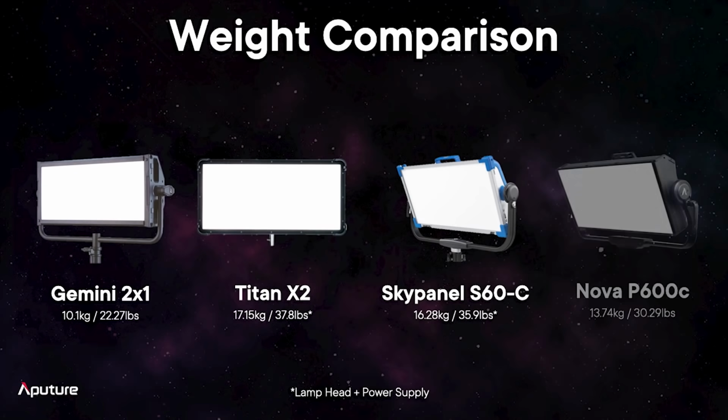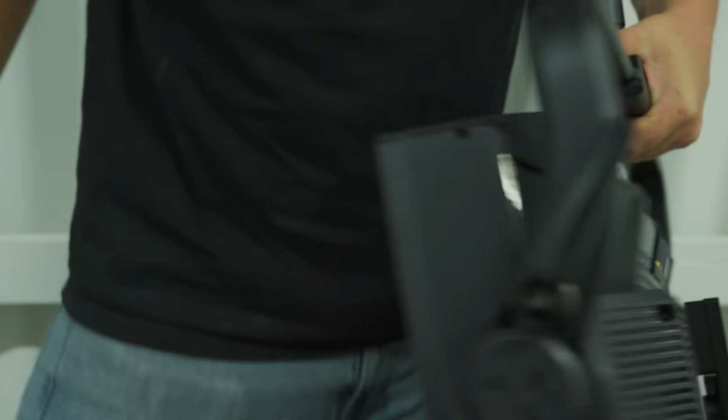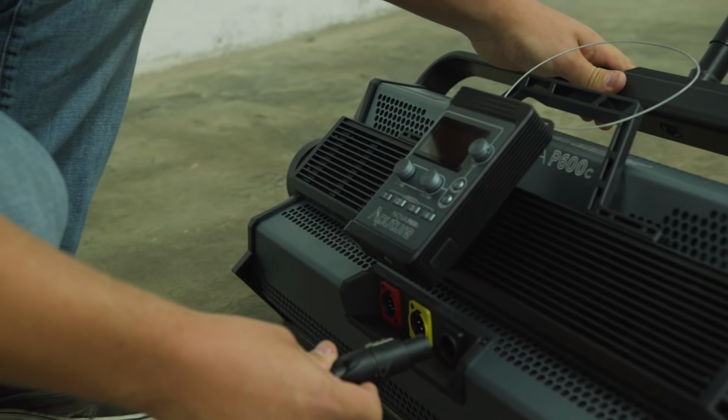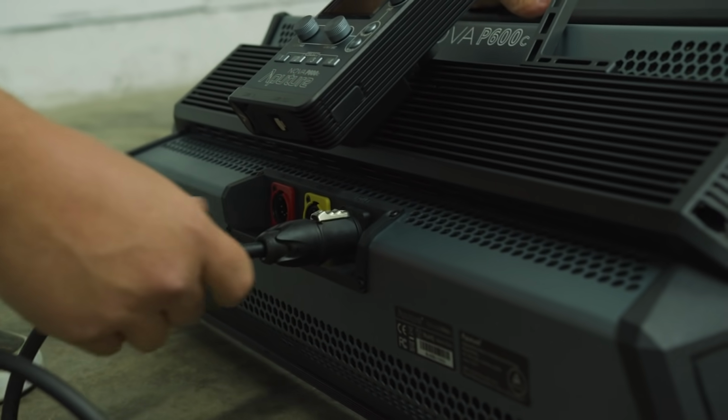With its 720 watt power supply built into the lamp head, the Nova P600C comes in relatively lightweight compared to these other fixtures, with a total system weight of 13.74 kilograms, or roughly 30 pounds. Again, this is with the power supply built into the lamp head, unlike the Titan X2 and the Sky Panel S60C. And with a larger power supply than the Gemini 2x1, which allows it to give pretty much twice as much output as that fixture. So with everything we've put into the Nova P600C, including its 600 watt LED engine and 720 watt power supply, the amount of output you get for its size and weight is completely unmatched by any other 2x1 soft panel on the market.